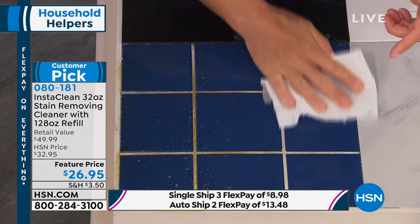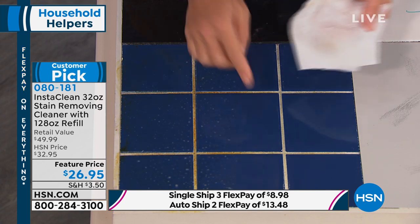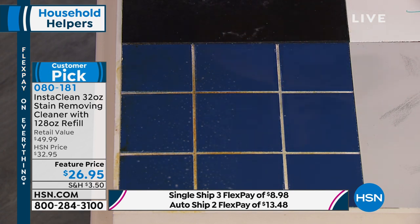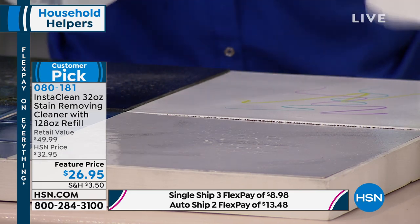But do you notice what I am not using? I'm only wiping it here to show you. But I have been using this with my fingers. InstaClean is safe to use around the pets, around the kids. So you can go ahead and spray it here. Let's go ahead and do some other surfaces. It's not where you have to use it in a ventilated area. You ever read that on a bottle? Use it in a ventilated area. You know what that means?